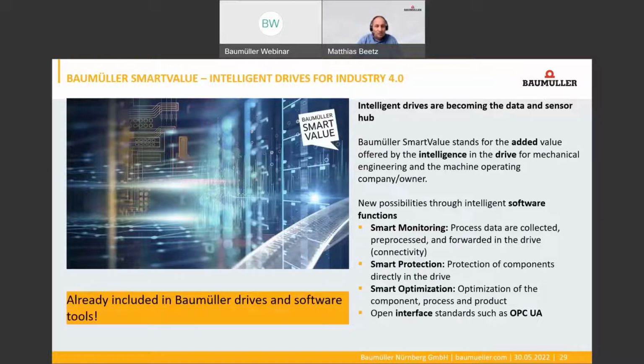And in combination with intelligent software functions, this results in new possibilities for the user to generate modern applications in the area of Industry 4.0 and IoT. To this end, functions from various areas have been defined and implemented. One example is a smart monitoring function, which roughly speaking deals with the entire topic of data collection and processing. Furthermore, open interface standards such as OPC UA are provided for connectivity.